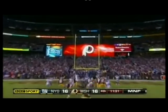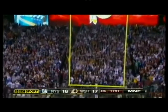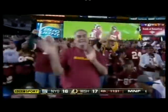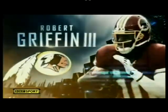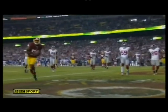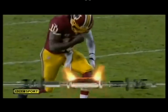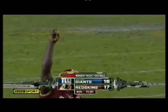High 4-back, bad snap, great job on the hold by Sav Rocca, the punter. 12 plays, 86 yards. Griffin's great ability on display. Touchdown Garçon. The Redskins lead by 1. So 17-16 to the Washington Redskins, and RG3 takes them down the field and gets the job done.